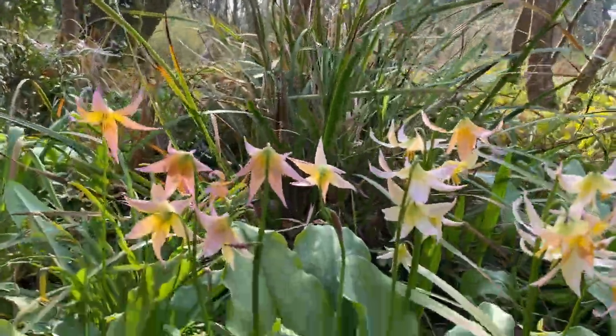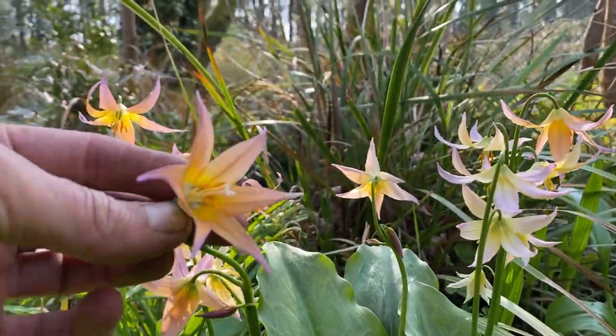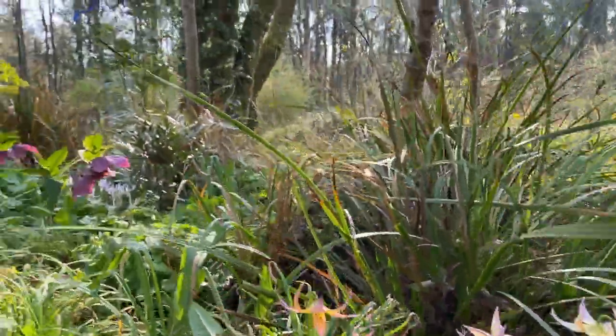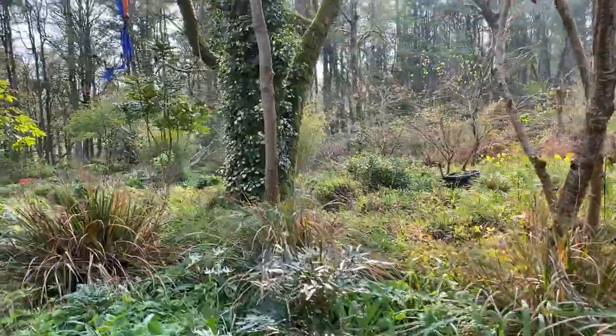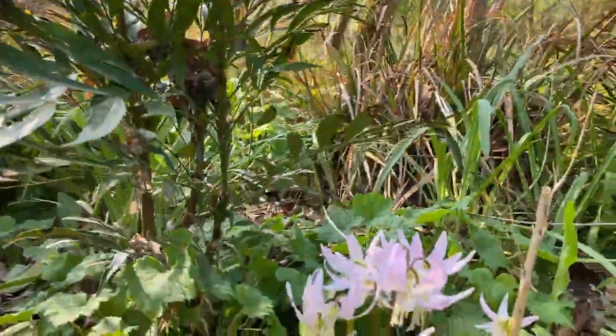erythroniums. This one is called Joanna. Look, look. Oh my God, isn't it just divine? So I'm building up that collection of erythroniums. I'm not sure which this one is, but all I know is that it's beautiful, look.